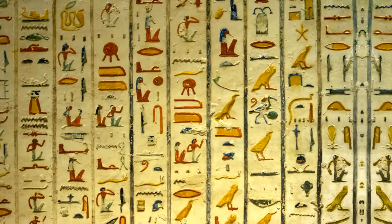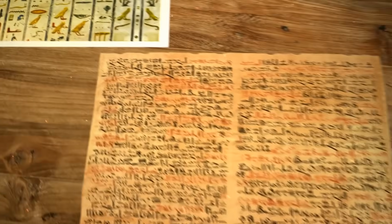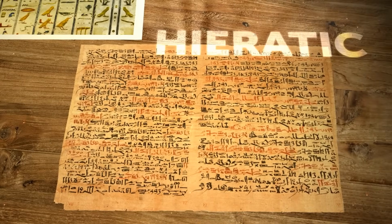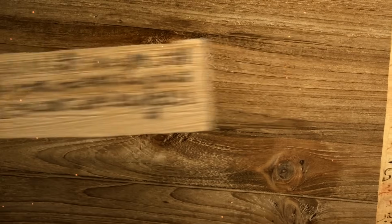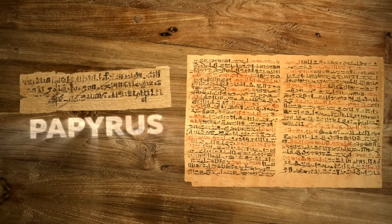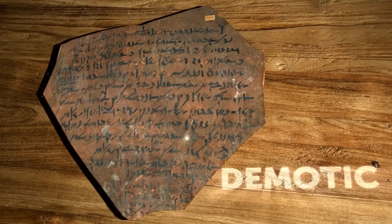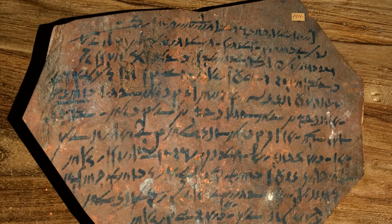Hieroglyphs can be found on walls. They were a formal way of writing. The other writing system was hieratic. Egyptians mostly used it when writing on papyrus. That's an early, thicker form of the paper we have today. It soon evolved into demotic. This improved version became the most common writing system in ancient Egypt.